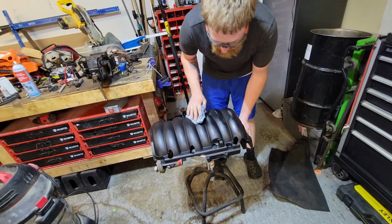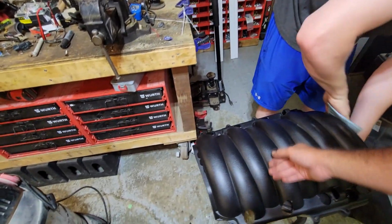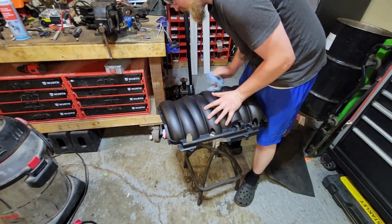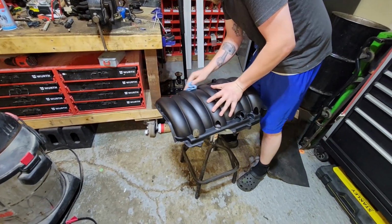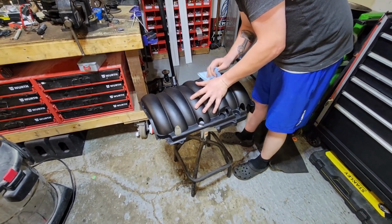Yeah, look how nice that actually is. That's almost like a dressing too, eh? Oh, we're going to have to do my coil covers before we put everything back together too. Or actually, we can do it after. Let's get this thing in and then we'll clean up the coil covers.